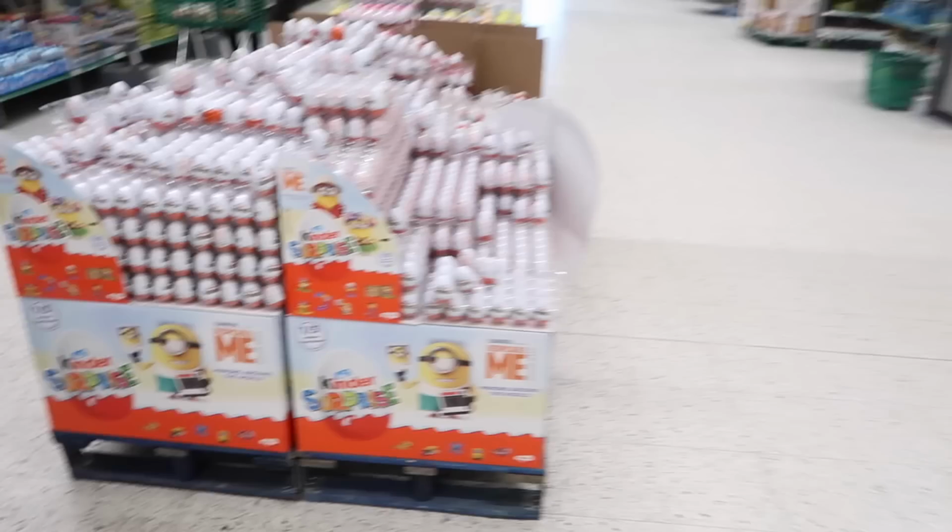Many people know that we live in Finland, so some of the items will look the same, but the name will be different at the front. So I will just say what it is in English for the children.